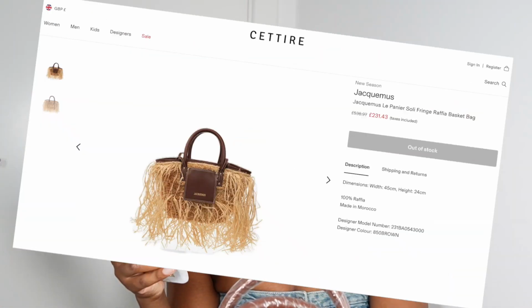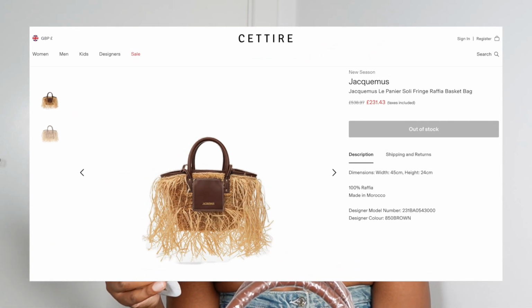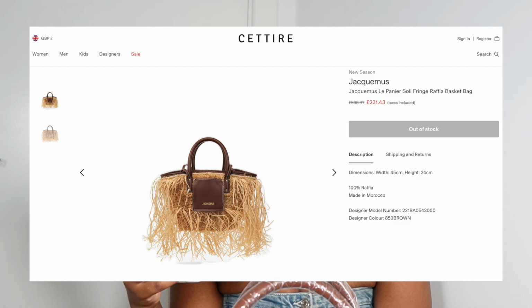There's no way that I pick up anything without making sure it's the best deal. This bag is called the Jacquemus Panier Soli Fringe Raffia basket bag, and I picked it up from Satire, and I got it for $2.59. So yeah, I think maybe I got like 40% off, which I'm very happy with.